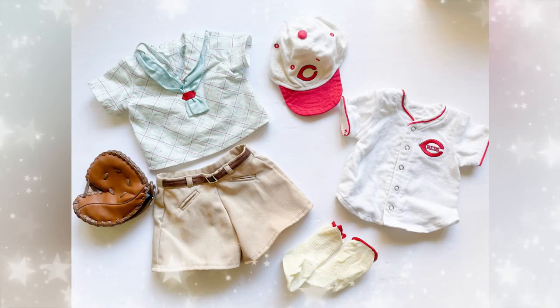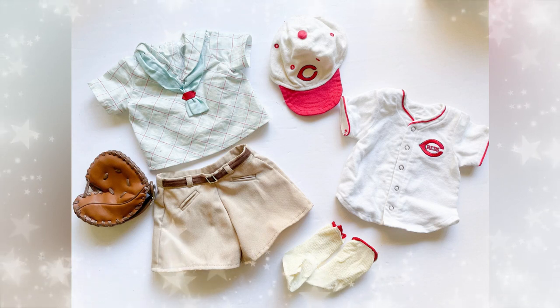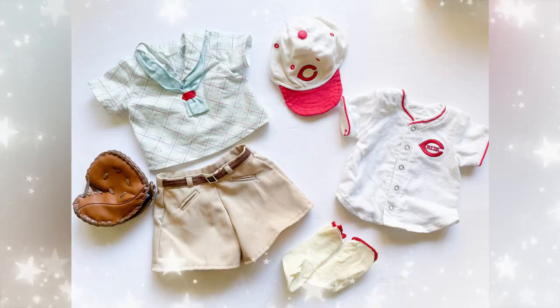Also, eBay will not give these away for free because, from what we did in our research, it was approximately about $100 to get the set. I know, which is amazingly expensive. Next, we got another hard-to-find outfit.